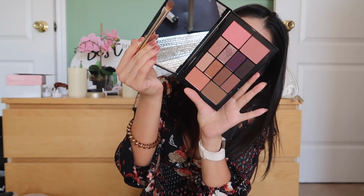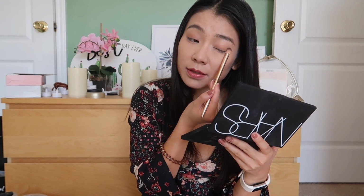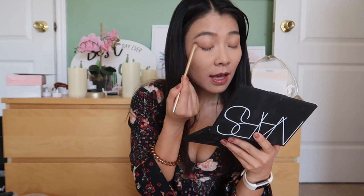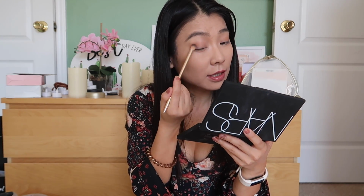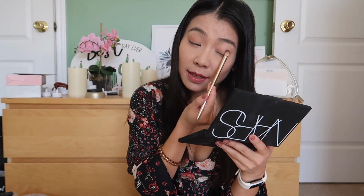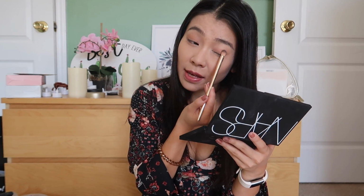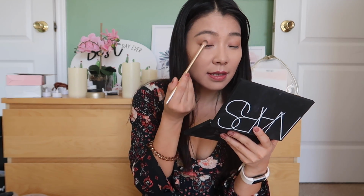So this is the very light color, and this is the color Hemet, and the other one is Nepal. Okay. This is the light, so we're gonna use it as a base color. I feel like this palette is really great for a fall look because of the color arrangement. But the only thing that's missing from this palette is the highlight. We don't have a highlighter, but we have three blushes, which is a little bit excessive.